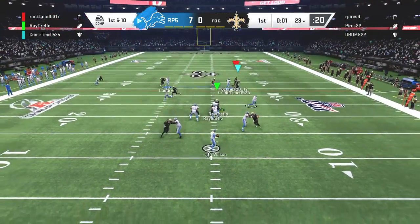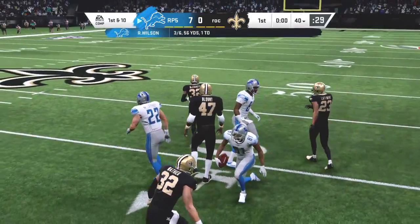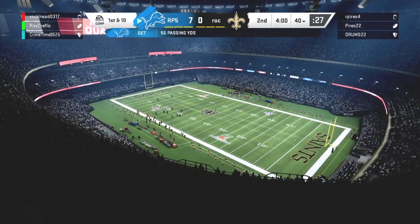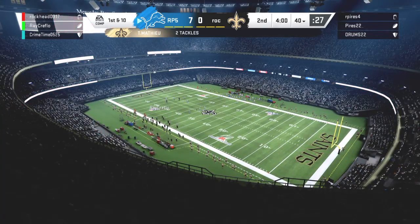They'll throw on first down with Wilson. They'll tussle for it, and this is going to be caught. After one, 7-0 on EA Sports. Ready for the second quarter, and it's our visitors with the football as they've got it with a 1st and 10.